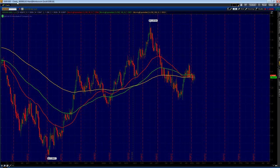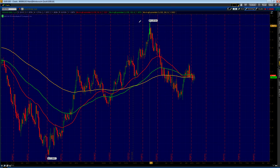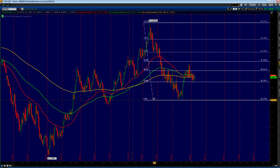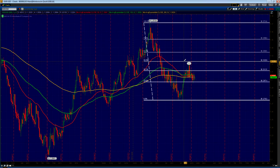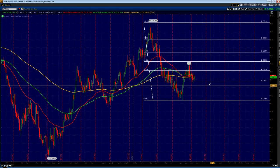Last but not least, everyone's favorite pair, euro dollar. Euro dollar is still trading in a very clear short setup. You can see here that we have a significant decline. We rallied back to test the 50% fib, put in a major bearish engulfing candle off that 50% fib and headed lower. We've been chopping a lot lately.